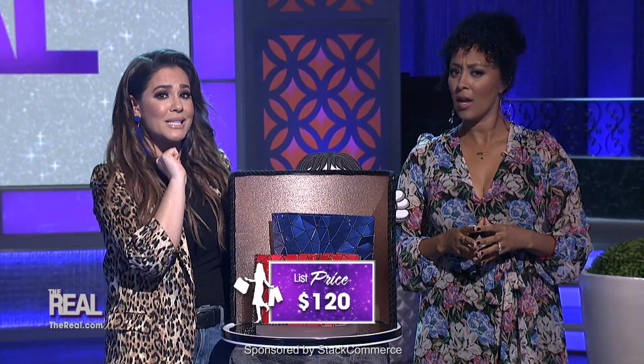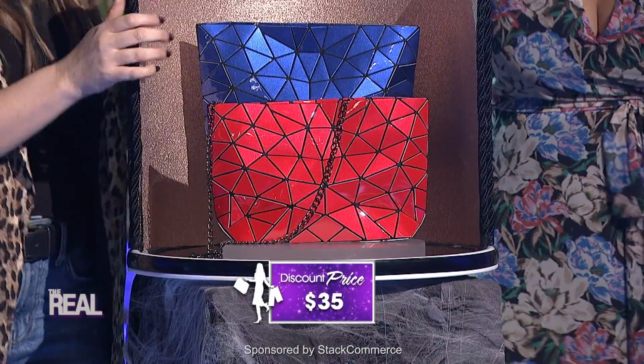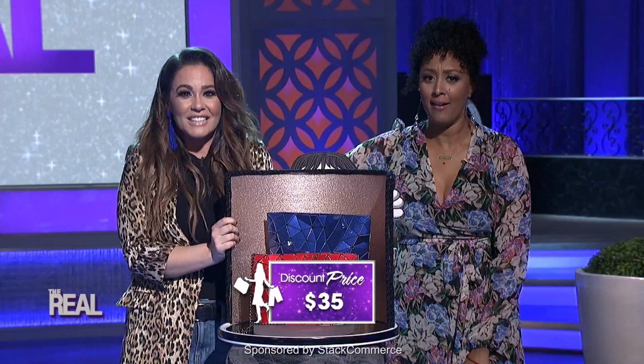This purse normally costs $120, but today you can get it for $35. That's 70% off. That's so good. That's a good price. You scared the retail price right out of this purse.